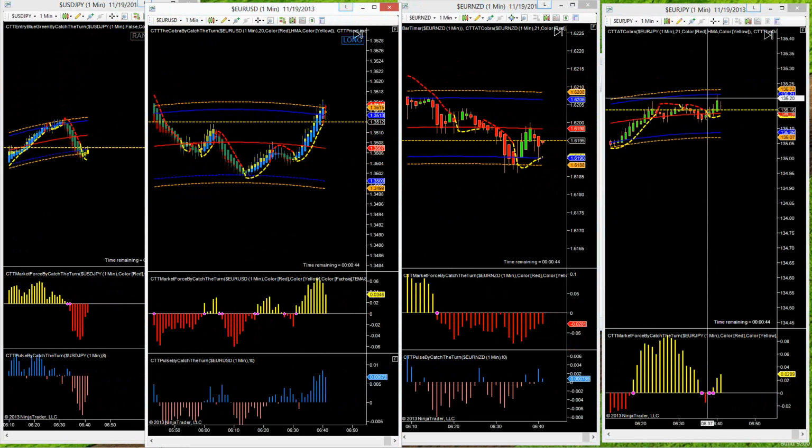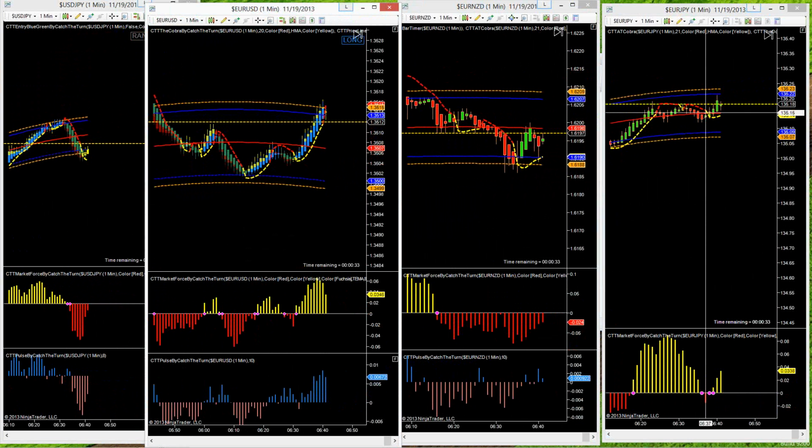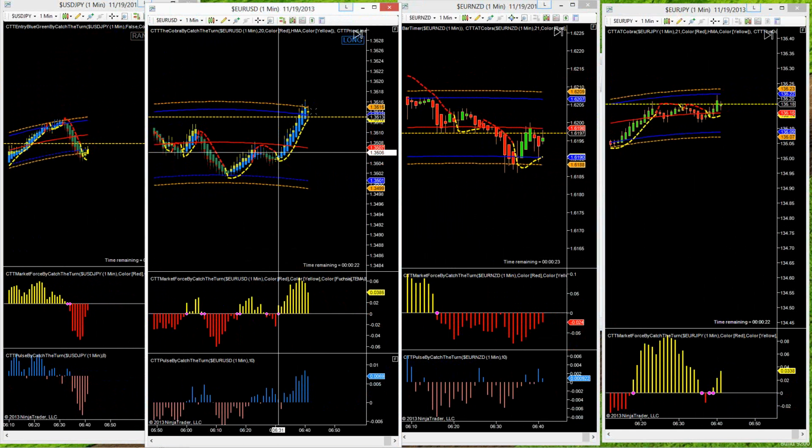But the turn was exactly at 14. So those are very quick pips. You can have the Euro USD. Look, again, it just pushed up. It turned at 135.05. Right now it's at 11, 6 pips.